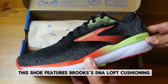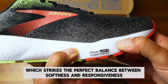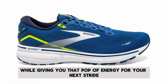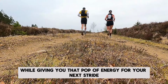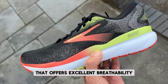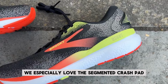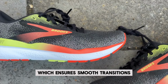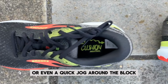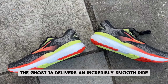This shoe features Brooks' DNA Loft cushioning, which strikes the perfect balance between softness and responsiveness. It absorbs impact like a dream while giving you that pop of energy for your next stride. The fit is snug yet comfortable thanks to the engineered mesh upper that offers excellent breathability. We especially love the segmented crash pad, which ensures smooth transitions, making it perfect for those longer runs or even a quick jog around the block. Whether you're on the road or the treadmill, the Ghost 16 delivers an incredibly smooth ride.